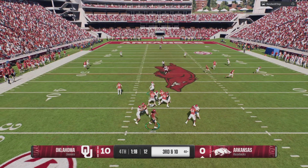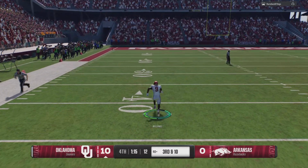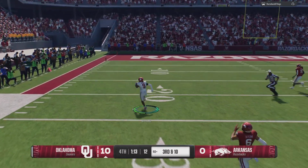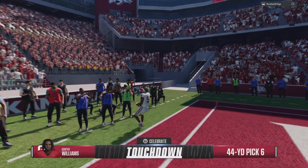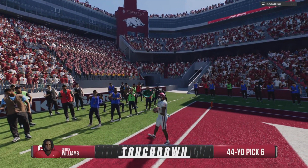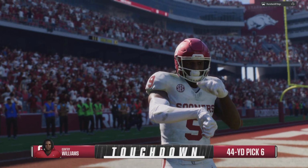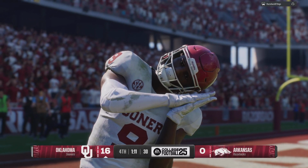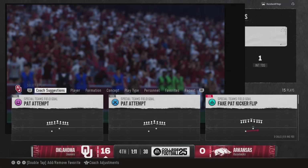On 3rd and long, he's going to have to throw for it. Fires into traffic, picked off. Looking for more room. At the 20. And he's going to score on the interception. Touchdown, Oklahoma! The DB saw it. He thought, don't drop it, then thought, don't get caught, and he didn't.